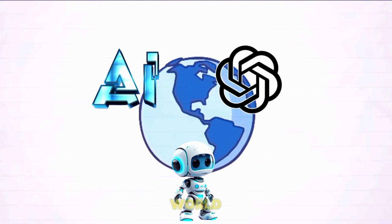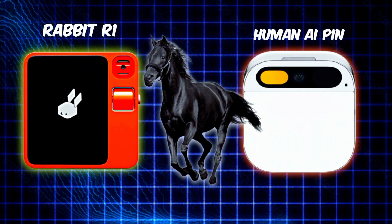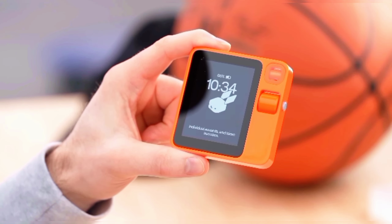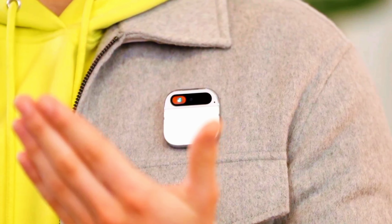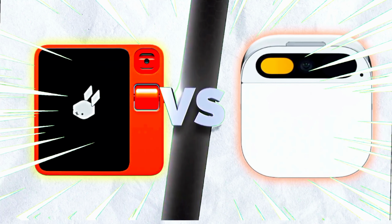AI is ruling the world today. Rabbit R1 and AI Pin have become the dark horse in today's era. Handheld devices like Rabbit R1 versus AI Pin are taking unique approaches to help people. The Rabbit R1 simplifies and streamlines daily tasks, while the Humane AI Pin is a wearable device that integrates with AI to complete various tasks through hand gestures and voice commands. We will shed some light on these devices in this post. Let's see who wins the Rabbit R1 versus AI Pin battle.